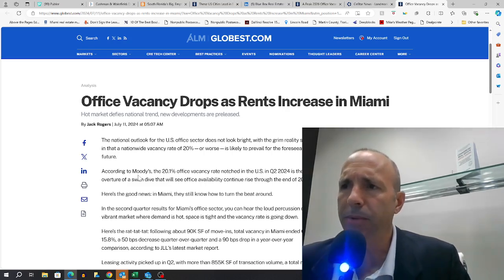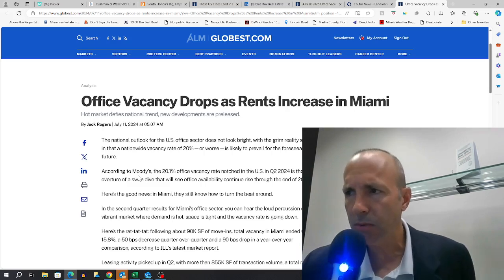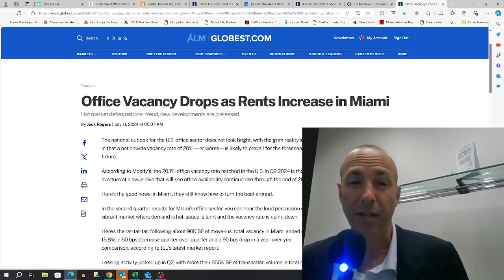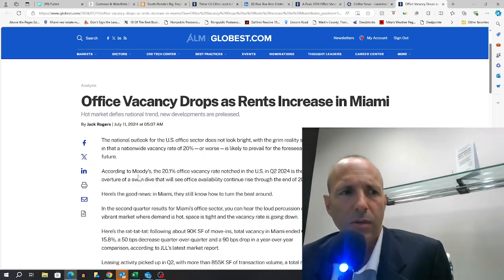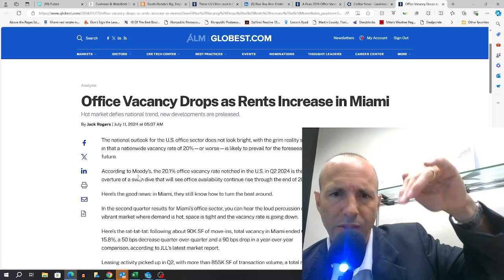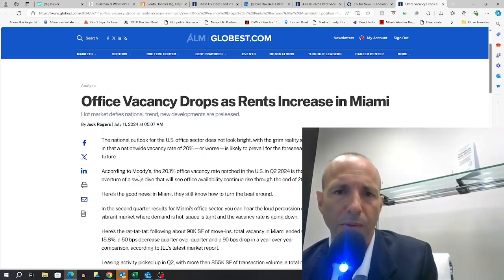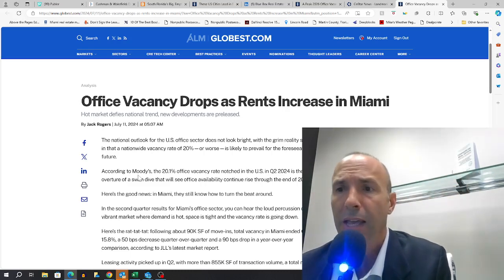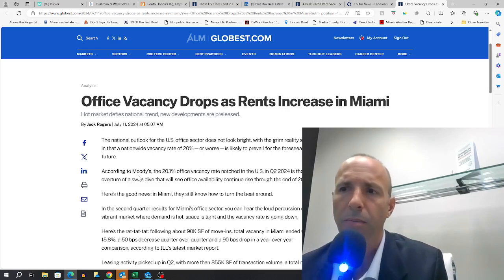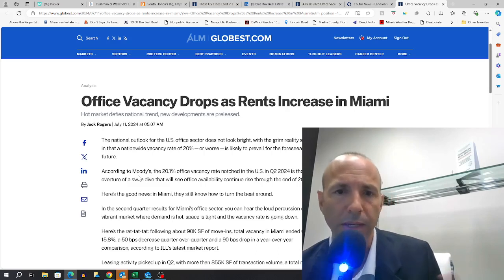According to Moody's, the 20% office vacancy rate notched in the U.S. in the 2024 second quarter is the overture of a swan dive that will see office availability continue to rise to the end of 2026. So you get that? We're just at the precipice, folks. We're still on the downward slope of the mountain when it comes to office vacancy, and that's primarily due to the work from home induced from the pandemic. Corporate America is still reeling.